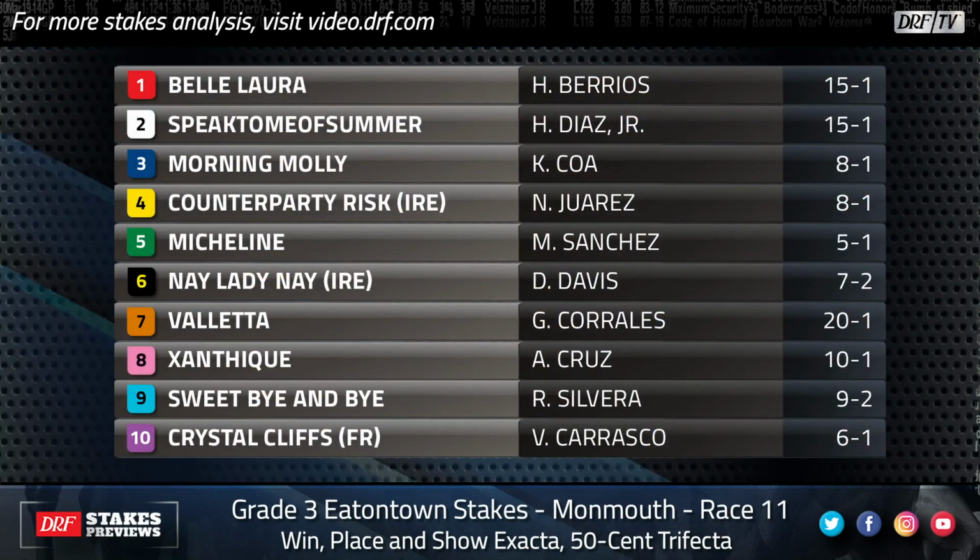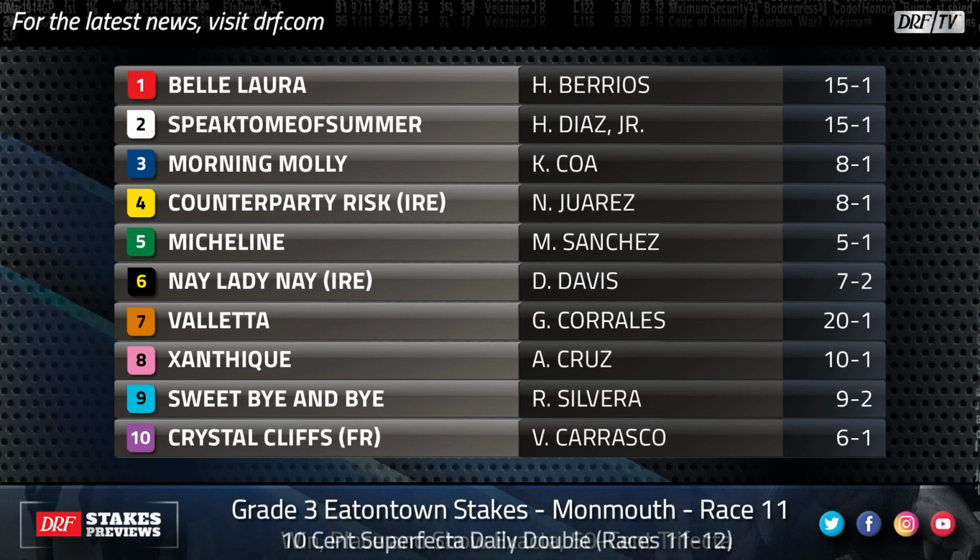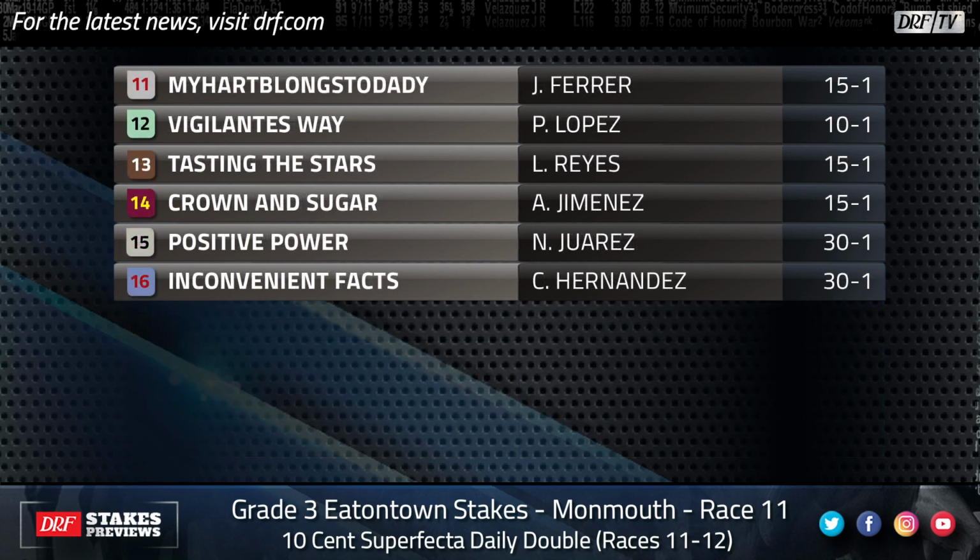Full field of 12 fillies and mares entered, a few more also-eligibles drawn on the far outside, waiting to get into this race. Very interesting race in a lot of ways on a weekend that's pretty slow as far as stakes action goes. This might be the most competitive race of the entire weekend anywhere. A lot of horses shipping in for top stables to run in this $150,000 Eatontown. They've got a very, very good field.